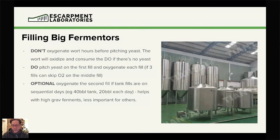You're literally using potential flavor compounds from the malt and the hops as electron acceptors, and it's going to consume the DO, and the yeast is going to get none of it. So that's bad news bears. You don't want that. So do pitch your yeast on the first fill.